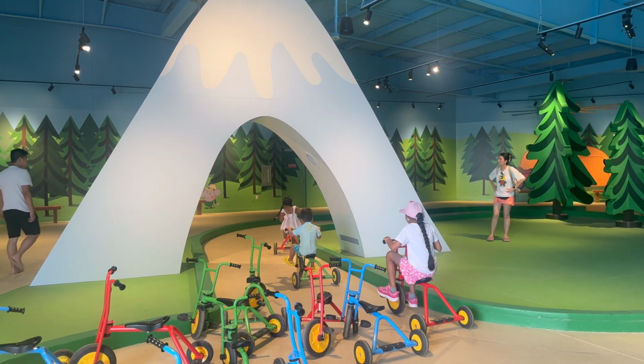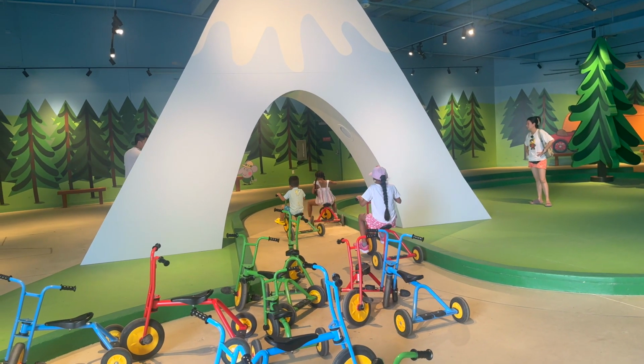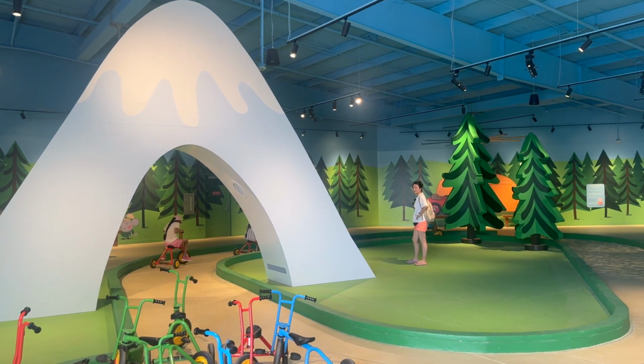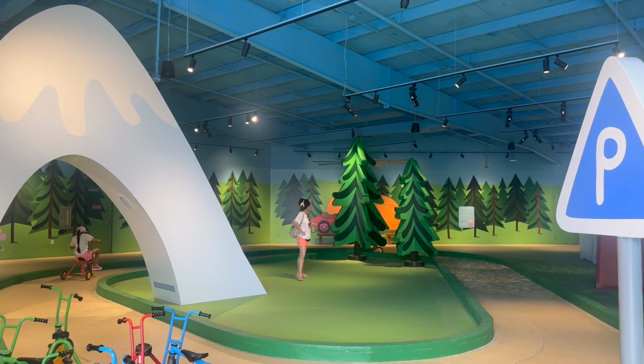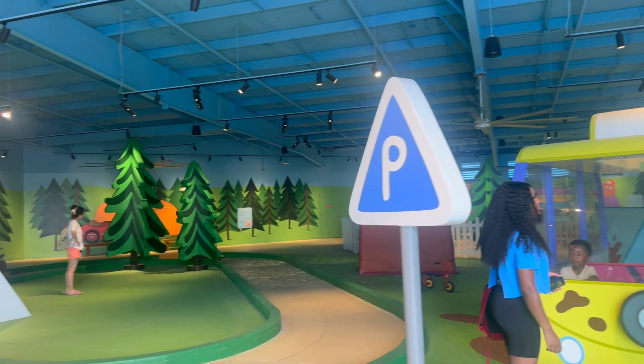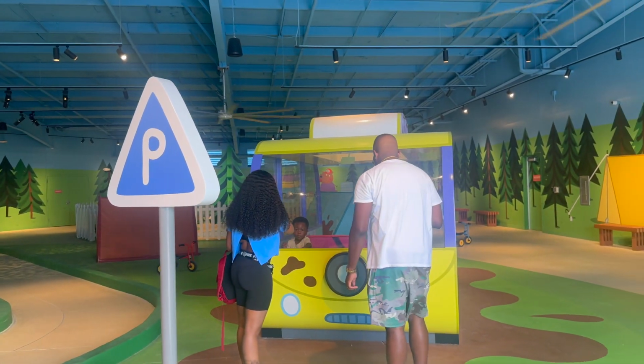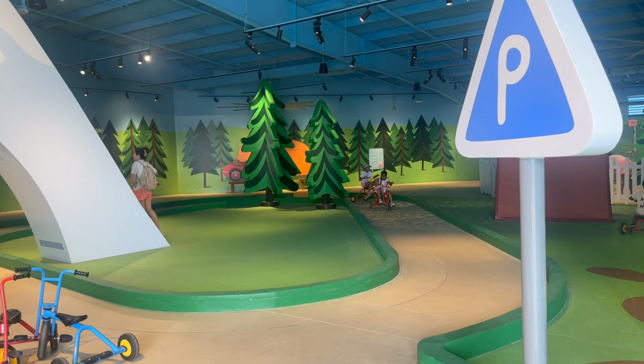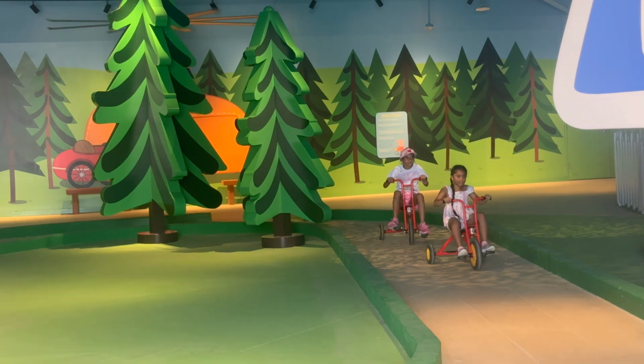Since it was quite a warm and sunny day, this turned out to be the perfect spot to cool off for a bit. While Ishwant and I sat back and relaxed, Adya and her friend went round and round on the little bikes. They had a blast, chasing each other, racing and waving at us every time they passed by. It was such a well thought out addition to the park, and we were grateful for the little break in the shade. After all that running around, it was finally lunchtime.